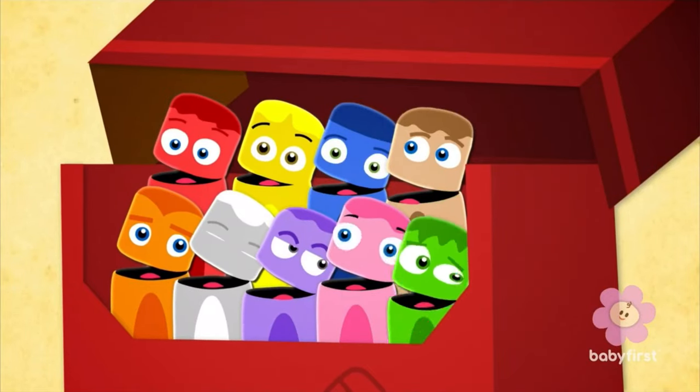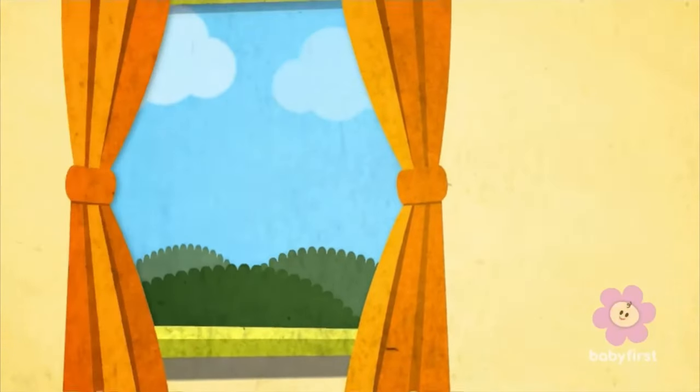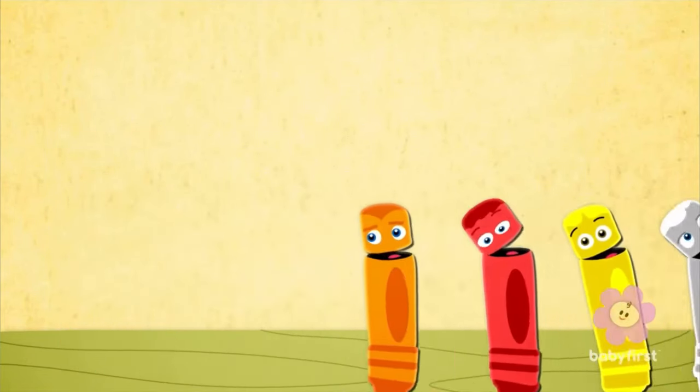Guess who's the color of the day? That's a game we like to play. Each of us could do the trick, but the color hat must pick just one of us to lead the game. So gather round, now stake your claim, and see who gets the hat.